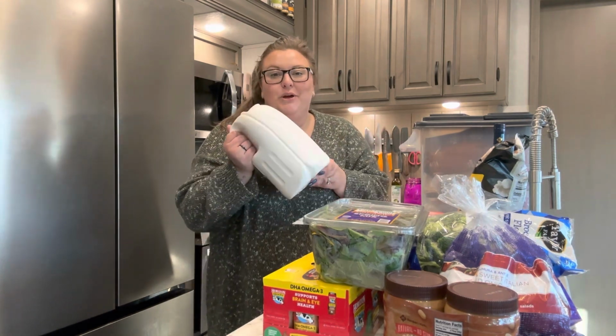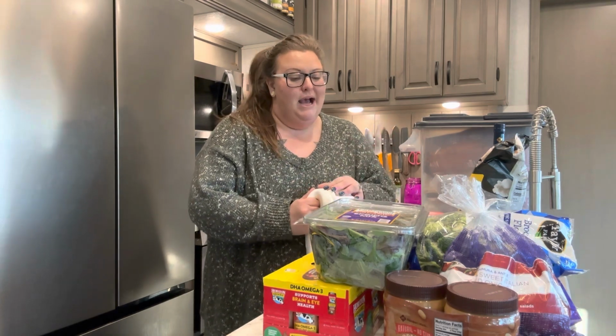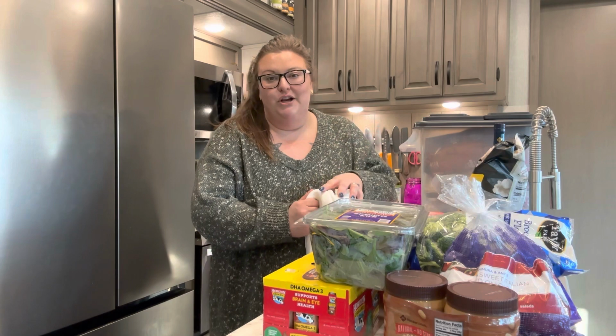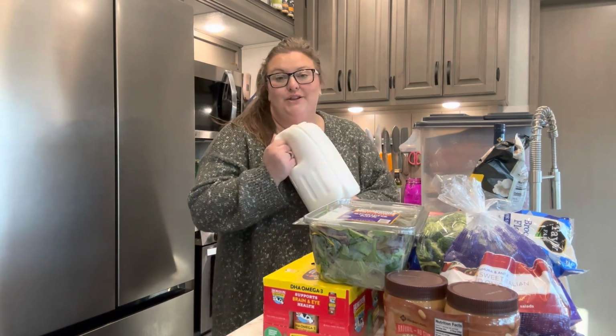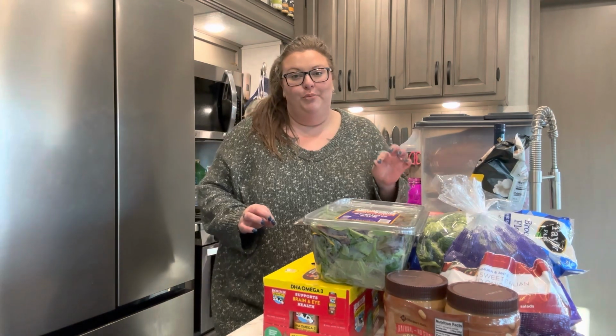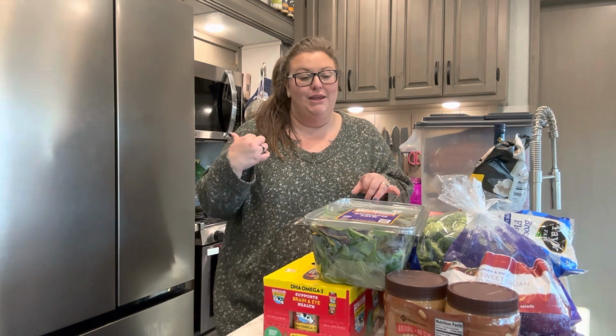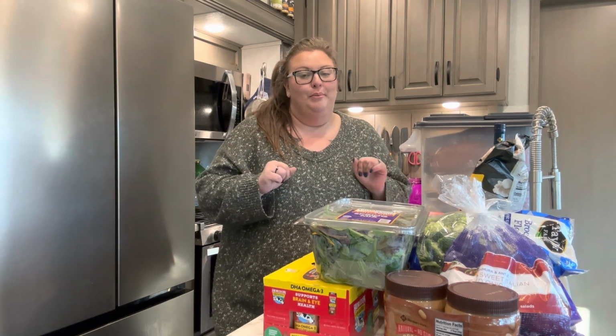I always just pick up milk when I'm at Sam's. It's just easy to grab it at Sam's while I'm there instead of stopping somewhere else to grab it. I'm gonna go ahead and put this in the fridge real quick. After putting that milk in the fridge, I realized I'm gonna have to do some organization in the refrigerator before I can put everything else up.